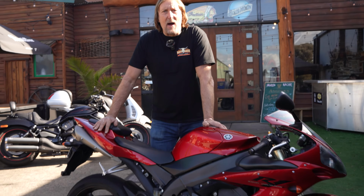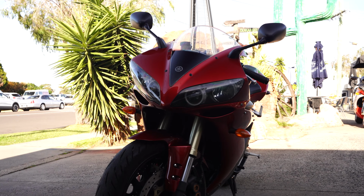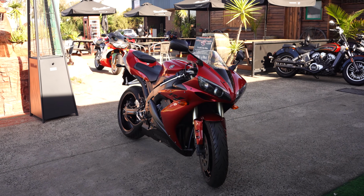Welcome back. Look what we've got today, this beautiful R1 2004 model. Real rocket ship, and I can't wait to take you for a burl around the block on it. It's going to be a hoot. But anyway, you can see the much more aggressive styling in 2004.